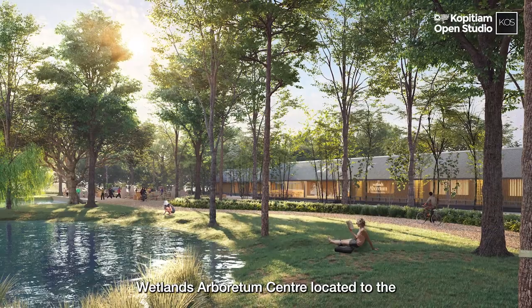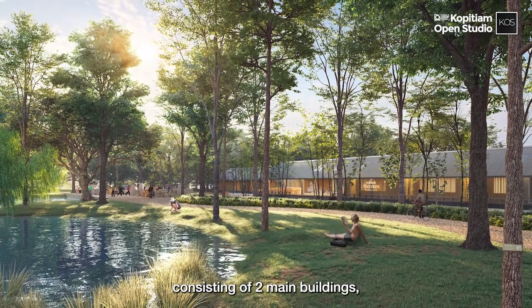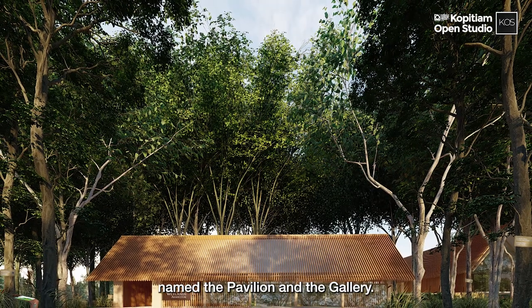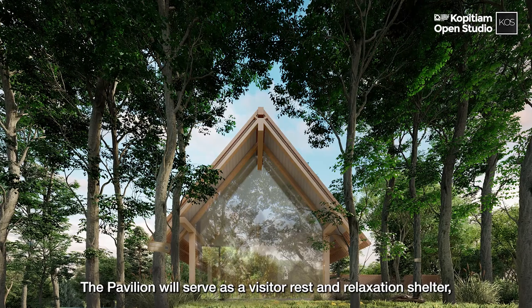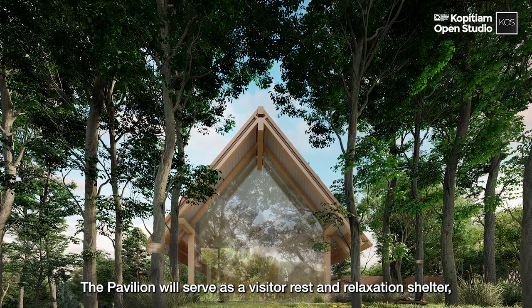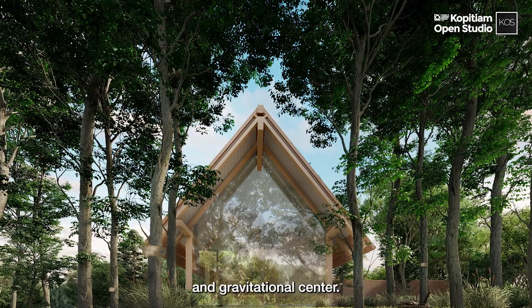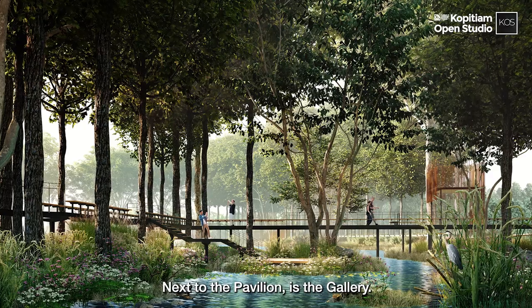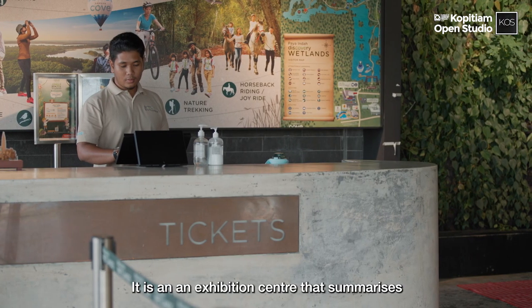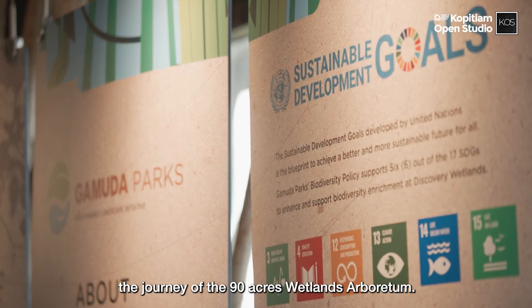Wetlands Arboretum Center, located at the entrance of the 90 acres Wetlands Arboretum, consists of two main buildings named the Pavilion and the Gallery. The Pavilion will serve as a visitor rest and relaxation shelter, as well as the operation and research heart and gravitational center. Next to the Pavilion is the Gallery. It is an exhibition center that summarizes the journey of the 90 acres Wetlands Arboretum.